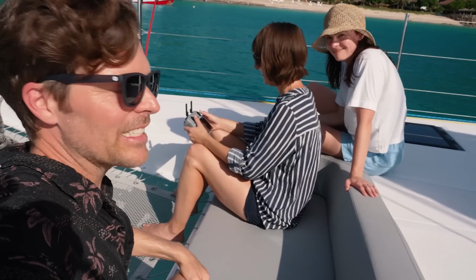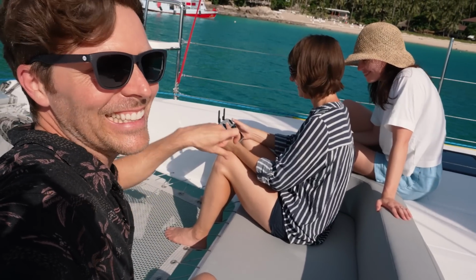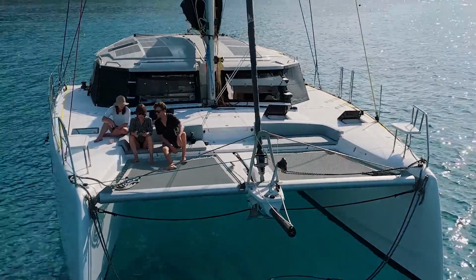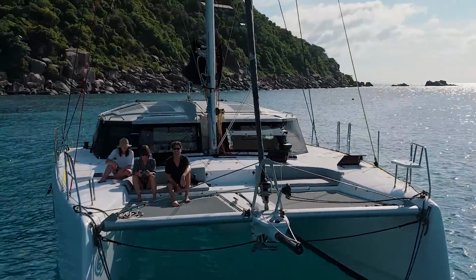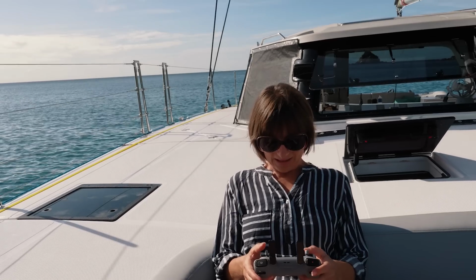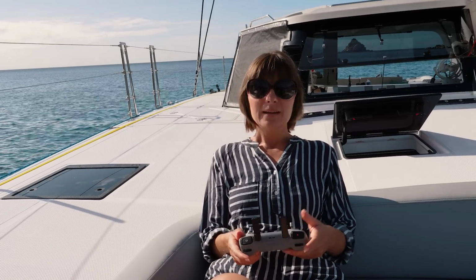I think the funny thing is the drone's flying and we're all staring at this little remote. We're not even looking at the drone. Everyone's like, what are you looking at? Yeah, it's gonna be great drone footage. Great drone footage. Hold on, I want to get you going up. Well, no, I was going in.